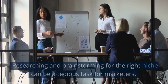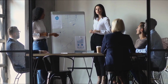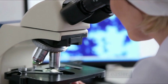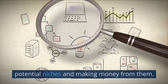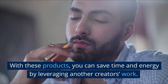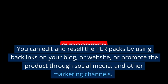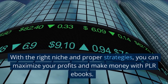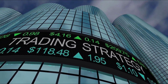Research related niches. Researching and brainstorming for the right niche can be a tedious task for marketers. PLR, or private label right products, can make the process much faster and easier. PLR ebooks provide a reliable way for researching potential niches and making money from them. With these products, you can save time and energy by leveraging another creator's work. You can edit and resell PLR packs by using backlinks on your blog or website, or promote the product through social media and other marketing channels. With the right niche and proper strategies, you can maximize the profits and make money with PLR ebooks.